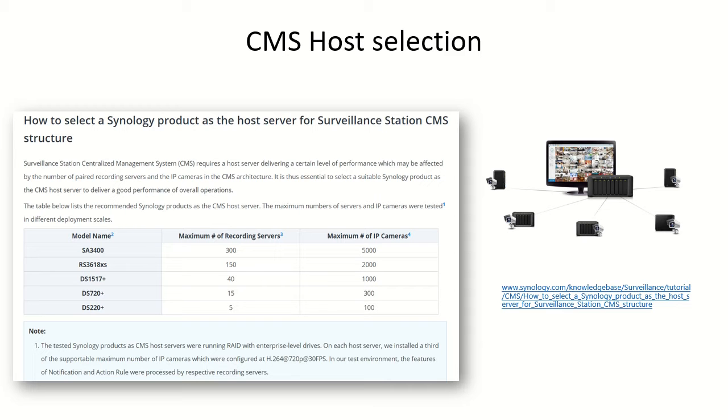Now, another question we might get is that host server, well, if it can do 120 cameras, is it able to also host cameras itself? So the answer is yes, but we recommend having a third of the maximum, so probably stick to no more than 40 cameras when it's also acting as the host server at the same time.